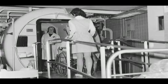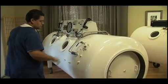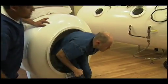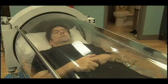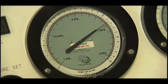While it's been around for over 50 years, hyperbaric oxygen therapy has only lately begun to gain recognition for treatment of a variety of injuries, illnesses, and diseases. Hyperbaric oxygen therapy is treatment of the entire body with 100% oxygen at greater than normal atmospheric pressures.